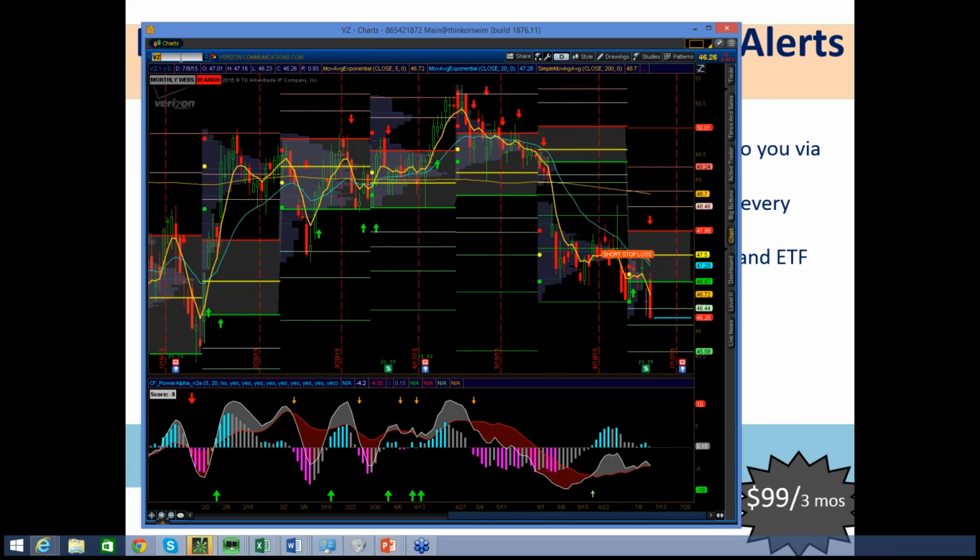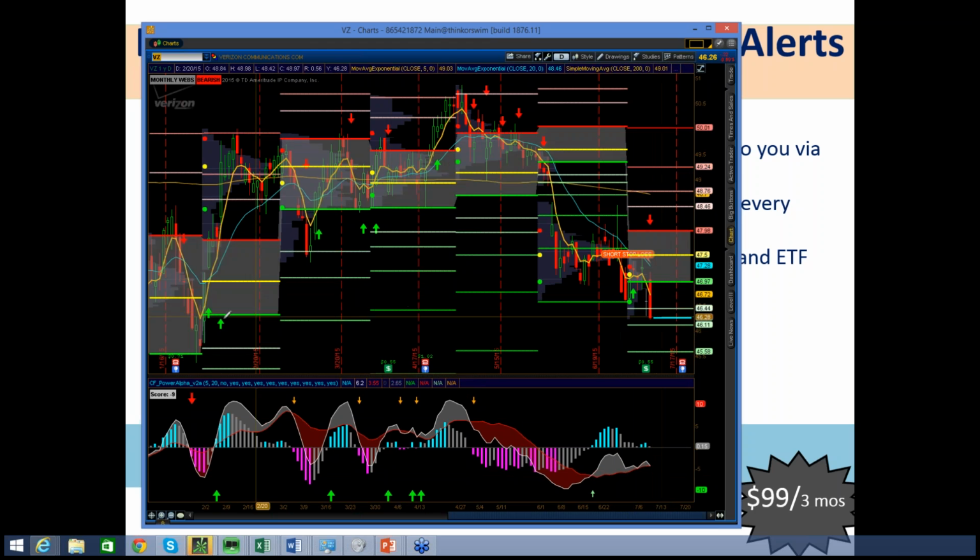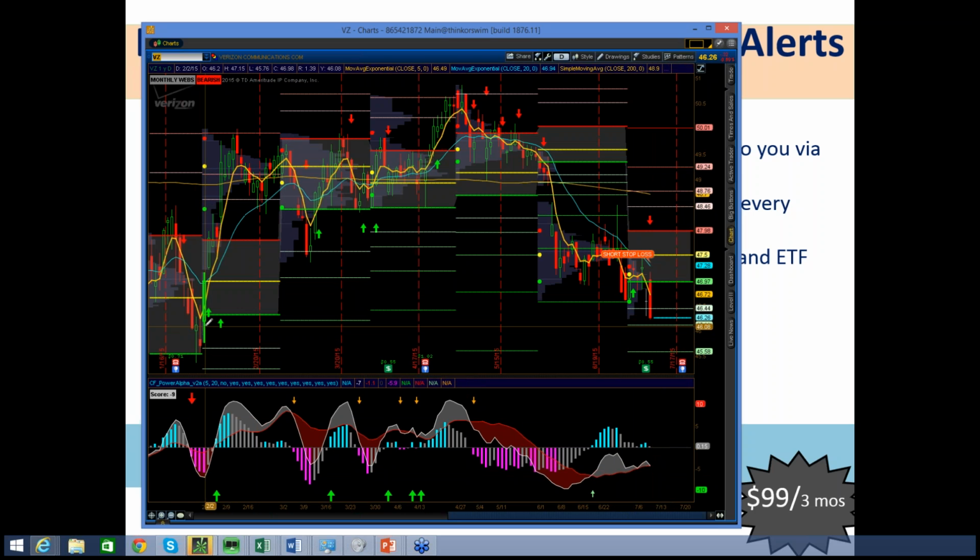Verizon, pretty nasty bar today, -9 right now. I would look for a Power Alpha crossover, this white line crossing down below the red, as a sell signal, which you may see tomorrow. So it looks pretty weak to me. A little bit of support back here that it may find.